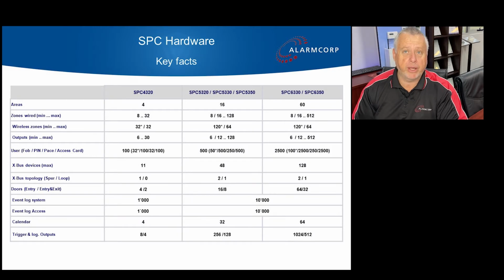Let's take a look at the different models available. The SPC 4000, 5000 and 6000 series panels have the following key capabilities. The SPC 4000 series is good for up to 4 areas, 32 zones, 30 outputs and 4 doors. The SPC 5000 series expands that out to 16 areas, 128 zones and 128 outputs, and 16 doors. While the 6000 series can have up to 60 areas, 512 zones and 512 outputs, and up to 64 doors.